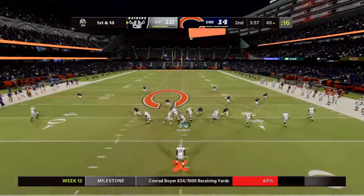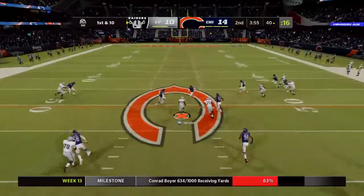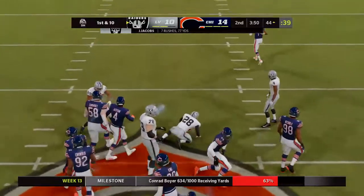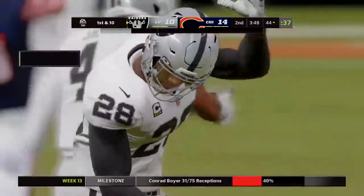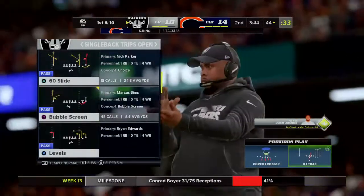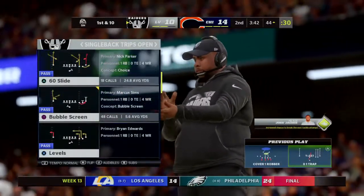Some of these runs now may pop bigger later in the game because of the effects of running it. Sometimes people, after a while, they don't want to tackle him anymore, or they get tired, or they get out of position, or he runs through tackles. Continue to feed him the ball. He's having that kind of game. Yeah, might they get him the ball in some space in some different ways here?